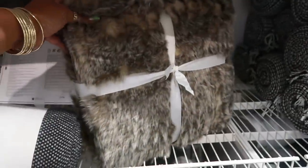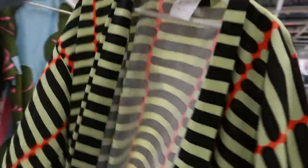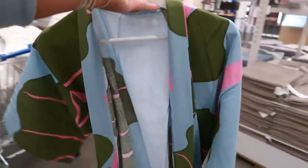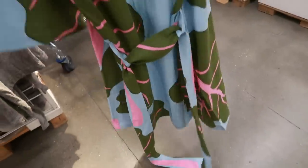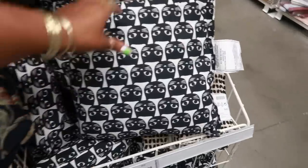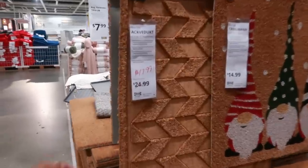They also had this little fuzzy or furry throw blanket. And some really cute robes. I actually looked at these on their website after I was done filming and I came home. I did look at that. I actually like that. I like the colors on that one. This one was cute too. It kind of looked like the print that was on that plate over there that said new. So like some lettuce leaves or something, some kale. You got the black cat pillow, which was cute.